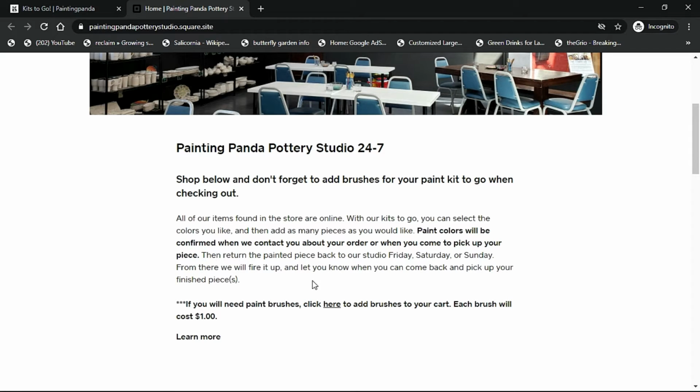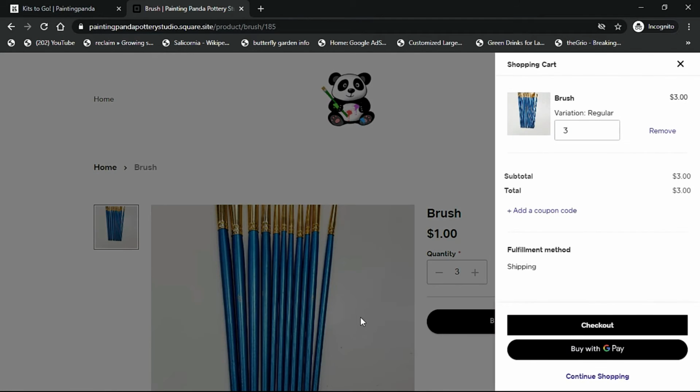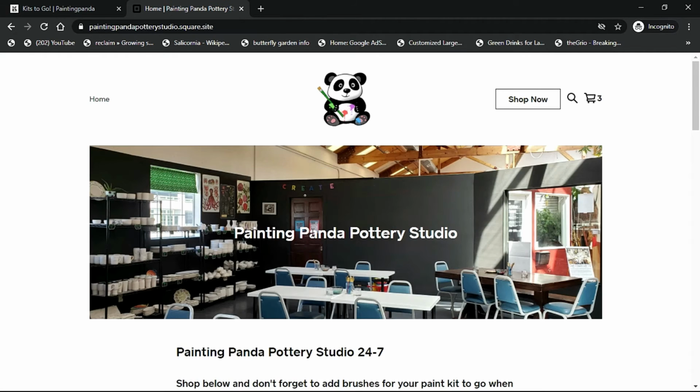We made it pretty easy, so if you wanted to select brushes, you would just click that here. And I would advise that would be probably the first thing you should do, is go ahead and add those brushes. And let's say that we're going to add 3 so that we can have 3 separate brushes, okay? We're going to click Add to Cart, okay? So as you can see, those 3 are added to the cart. We're going to continue shopping, okay? So then let's go back to home.